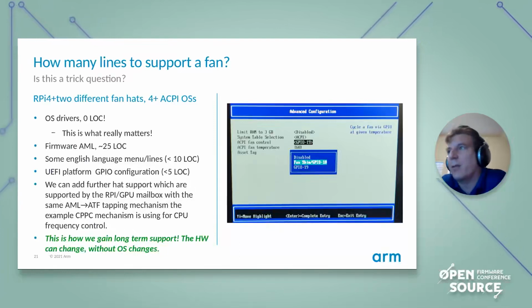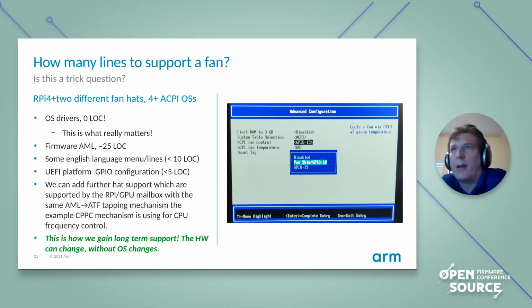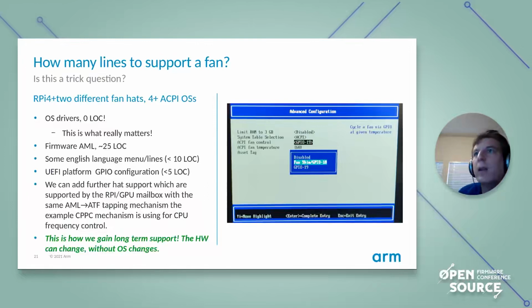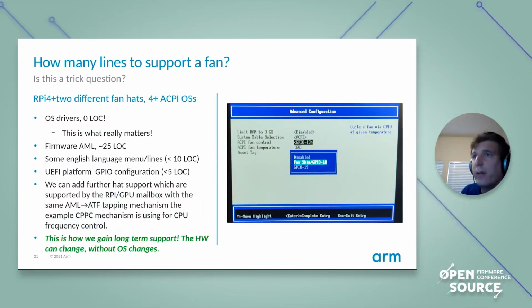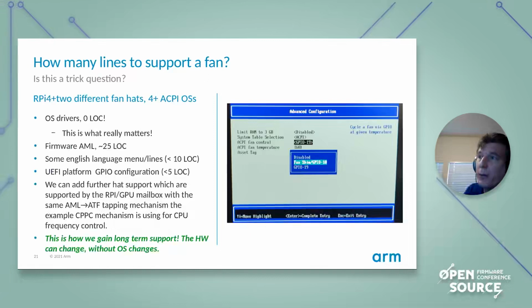And that's actually really what matters in the end, is that we can boot the operating systems without having to modify them, because we're conforming to the standards specified by the UEFI and ACPI committees. And these standards have been around for many years in this case. And it's also how we gain long-term support, right?